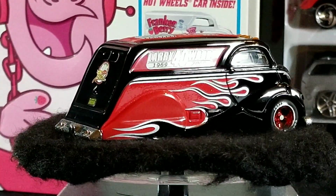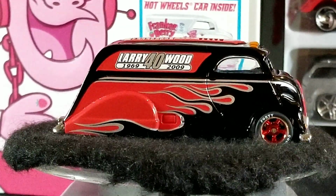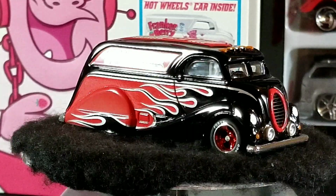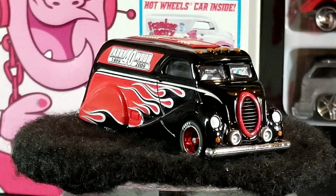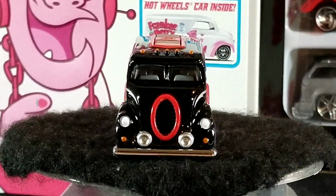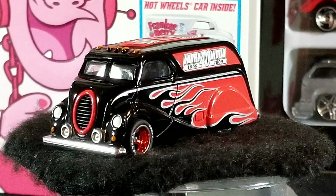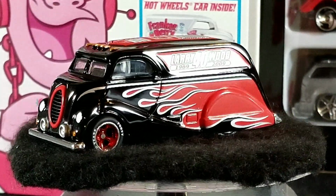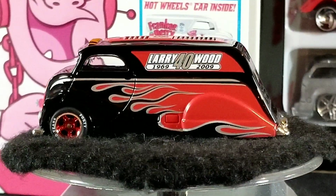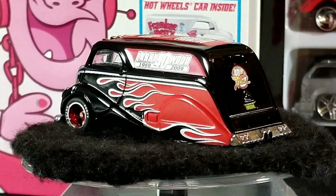So here's another 40th anniversary Larry Wood release, Japan version, black and red. Really cool metallic red rims with some white leather tires. Same as the chrome and orange version, but a very cool piece. If you're a Deco Delivery fan, this is definitely a must-have, if you can get a hold of one, or if you could find one cheap at a reasonable price. So that's it for the Deco Deliveries.